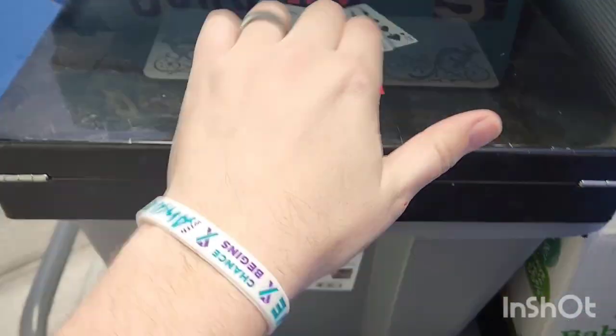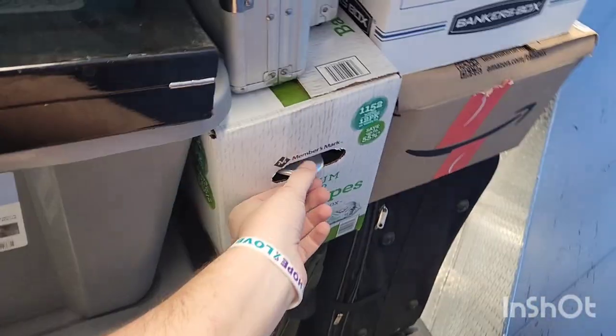Brooklyn Bridge? Anyone need some casino chips? Anyone need a little Mickey plush? Anyone need Funko Pops?